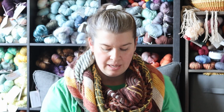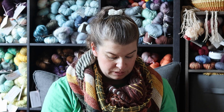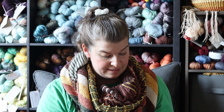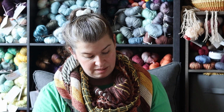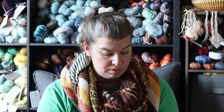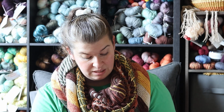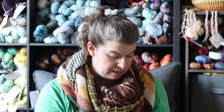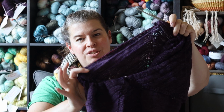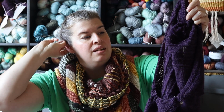anyway, really enjoying this. It's been a lot of fun to work on. It's a really relaxing pattern. It's a lot of stockinette. It's some purling because you're doing back and forth, knitting and purling, and just knit flat, not in the round. And it's just really fun. Plus, I love this colorway. As I mentioned, again, a fall color. This is one of my fall colors of last year, and I love it so much.